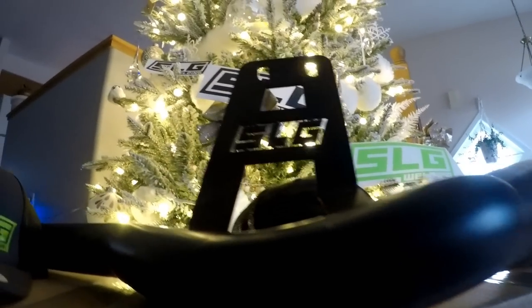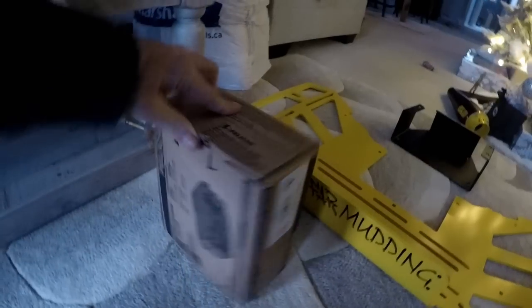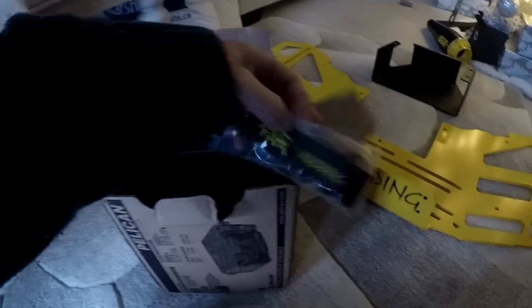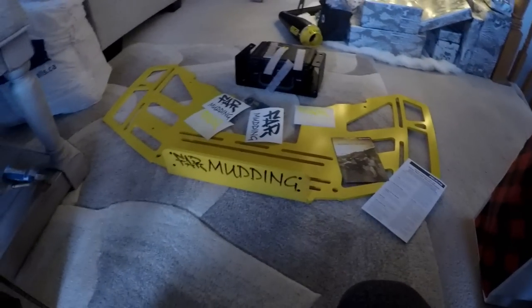SLG exhaust, original mods, in a package from Farmudding. Sweet. Let's crack this back way. Yeah, check it out, Farmudding backrack. Mint. All right, boys, next time you see her, she's going to be on the running. Let's be good.